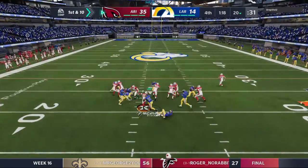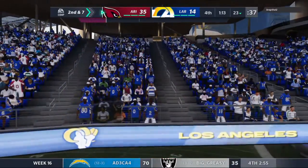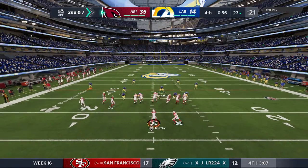They'll try and burn some clock now with McCaffrey. And he'll be tackled at the 23 after a gain of 3. That's it. That's what you want. Straight ahead positive gain. Just keep that clock ticking. Now 2nd and 7 from the 23.